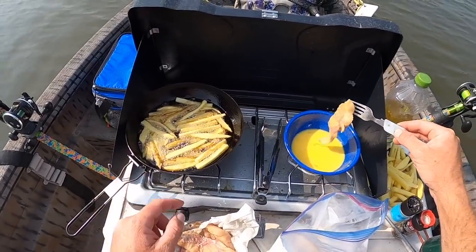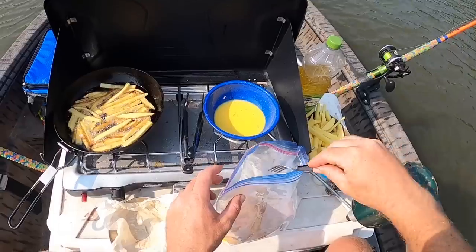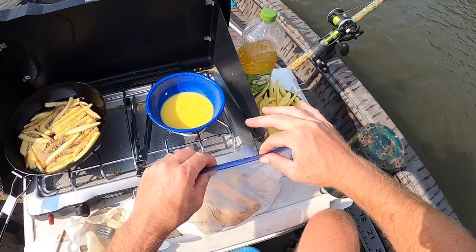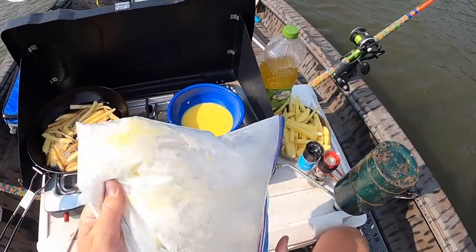I'm looking at those fries, those are getting close to being done. Just drop them right in our bag like that. There we go. Got like 6 pieces there. Once again, with the Ziploc bag, gonna zip that up, and then we're just gonna toss this in the flour.